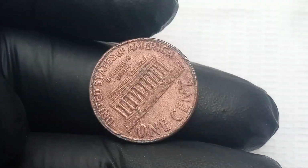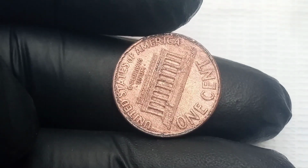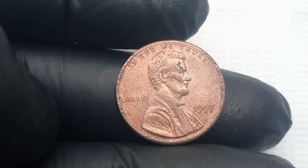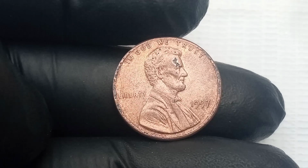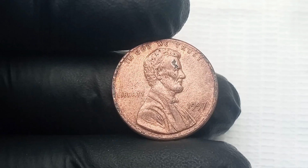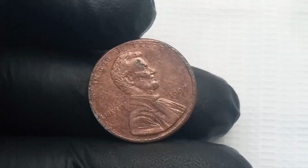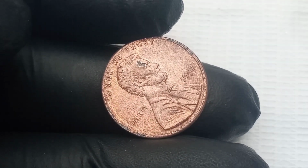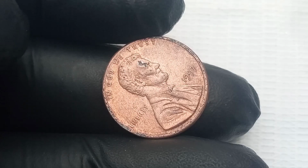In addition to off-center strikes, the 1997 1-cent coin produced some examples of what collectors refer to as clipped planchet errors. A clipped planchet occurs when the metal blank is improperly cut or sheared during the preparation process, resulting in either a curved or jagged edge on the coin. These irregular shapes can make the coins quite aesthetically appealing and rare within the numismatic community.